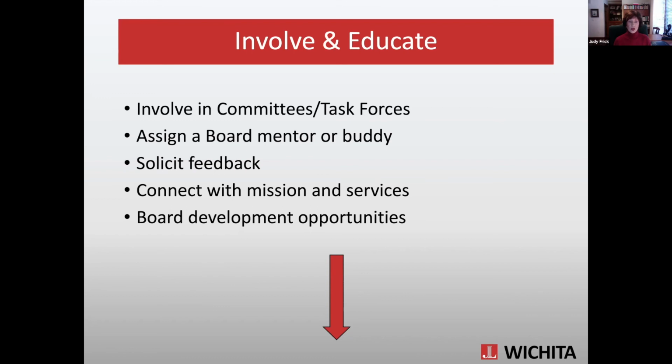Then, of course, connecting the person with the mission and services. For example, if you're a youth organization, involving the person in tutoring or mentoring might be helpful. And also providing the new board member with board development opportunities.